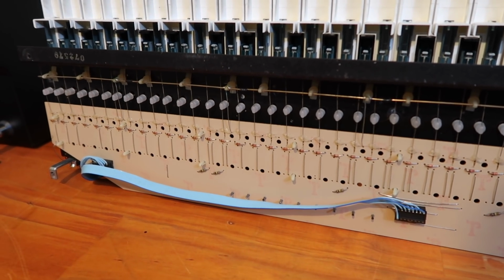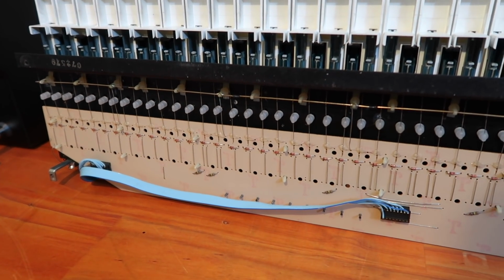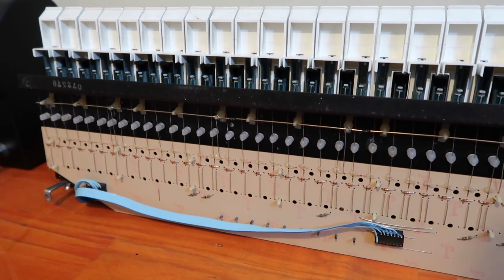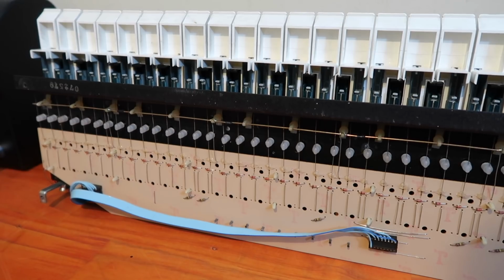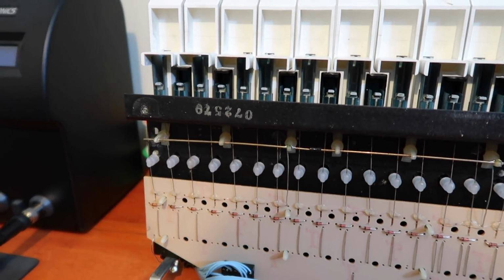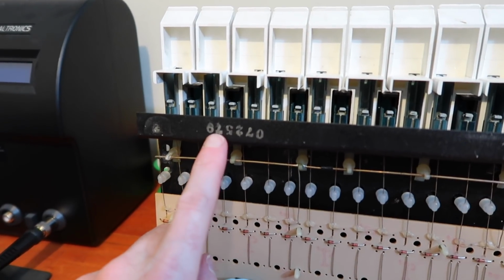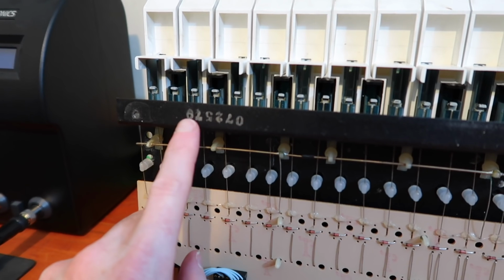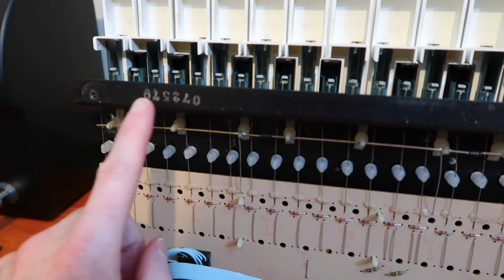this design is somewhat of an old design even for its time. This synth came out in 1979. In fact, you can see the date stamp on this keybed has 79, so the 25th of the 7th, 1979, this was made.